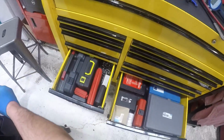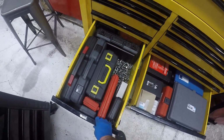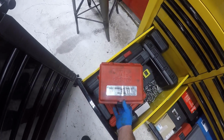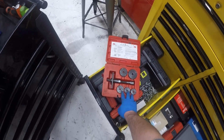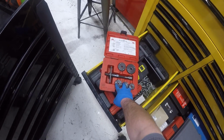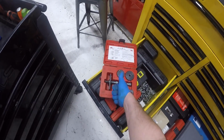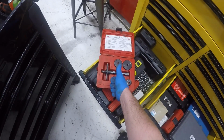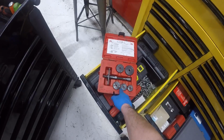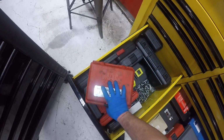The last thing we're going to need is a brake caliper tool to turn in those turn-in rotors. This is a Mac. The Harbor Freight works fine. Get the Harbor Freight. Don't spend the extra money on a professional tool truck one. Get the Harbor Freight one. It'll work fine.